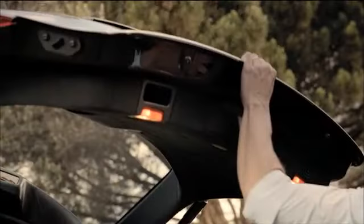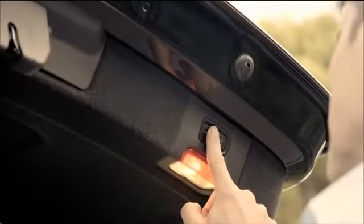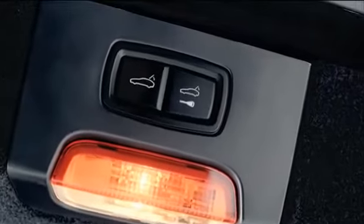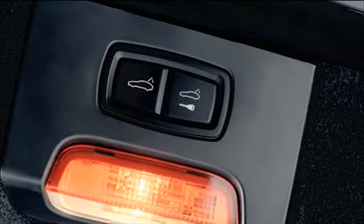You can set the opening height of the tailgate so that, for example, it doesn't touch your garage ceiling. Move the tailgate to the required opening height, then press the button in the tailgate panel until a tone sounds to indicate your setting has been saved. Pressing the button in the tailgate panel closes the tailgate.